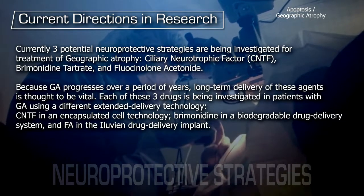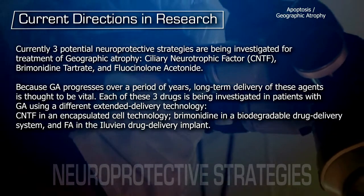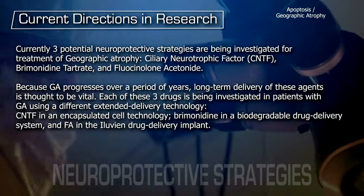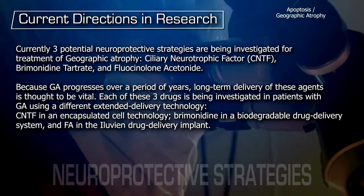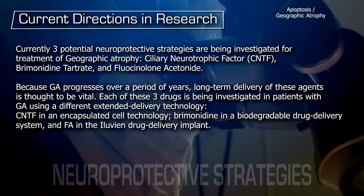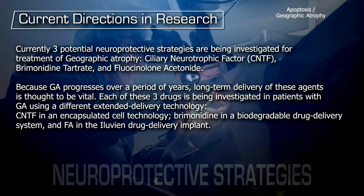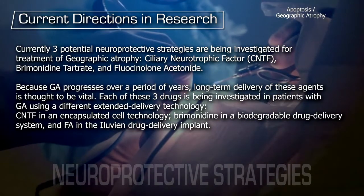tartrate, and fluocinolone acetonide. Because GA progresses over a period of years, long-term delivery of these agents is thought to be vital. Each of these 3 drugs is being investigated in patients with GA, using a different extended delivery technology. CNTF is an encapsulated cell technology. Brimonidine is a biodegradable drug delivery system, and FA is in the Iluvien drug delivery implant.